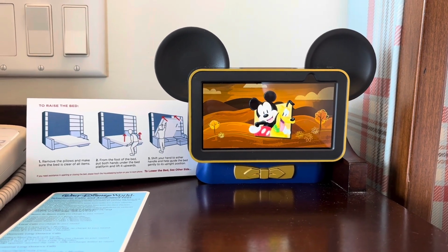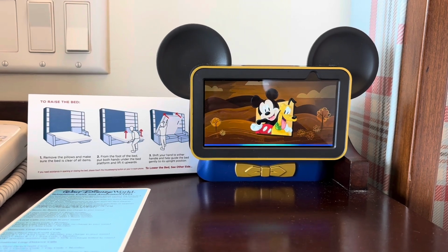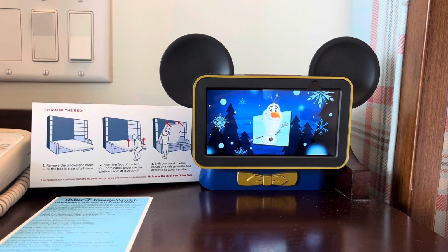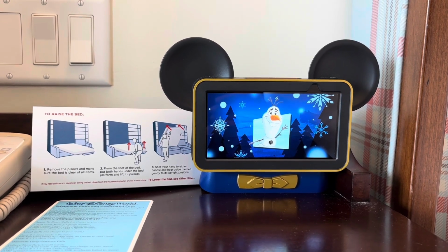Hey, Disney. Good morning. I've found that many people don't smile before 9 o'clock in the morning. Personally, I dare to be different.